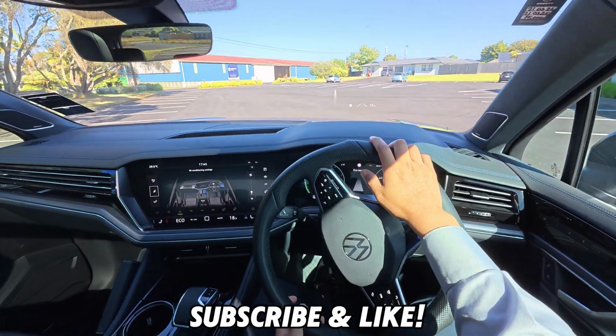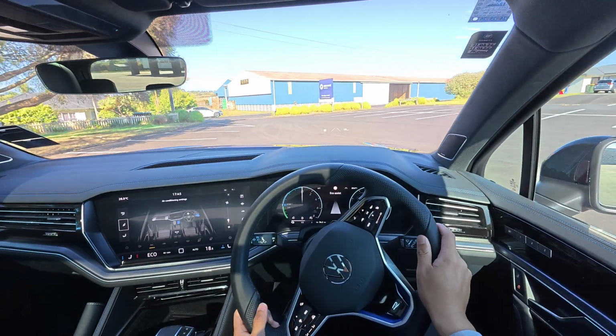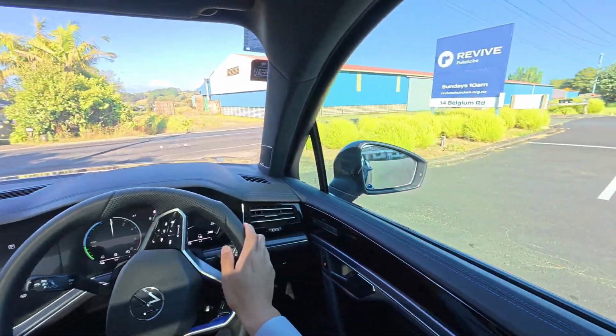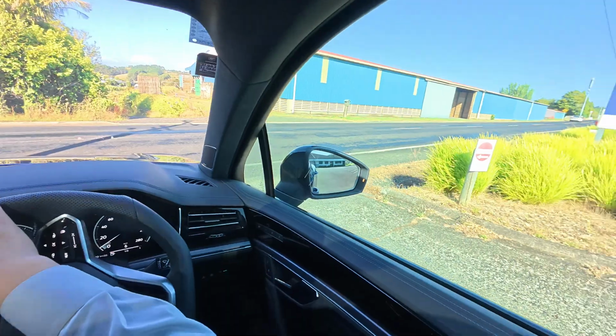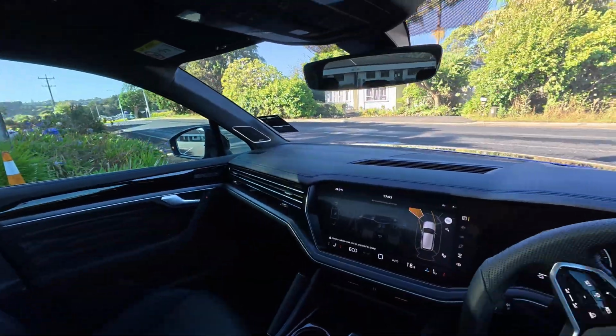How quiet this is once you start the vehicle. This is again the quietest Touareg you can buy over the past generations of the Touareg. And this is also the most powerful Touareg you can buy on the market.